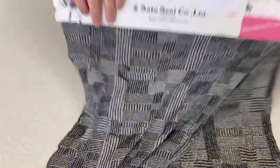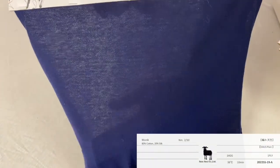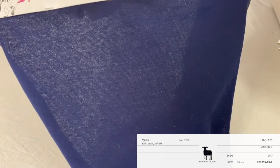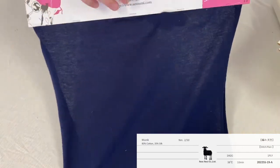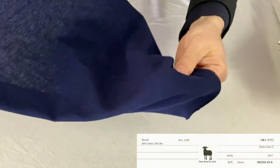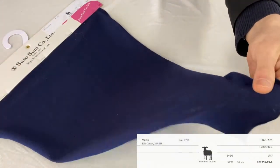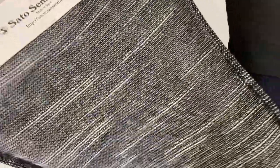And the last one is Munik. Munik is also a high twisted cotton and silk is blended. This is very good for fine gauge, 14 gauge or 16 gauge. The yarn count is a double 50. This is also quite an elegant and nice aspect. Very clean look. And the hand feels very dry, so it's very good for the summertime and under humid situations.